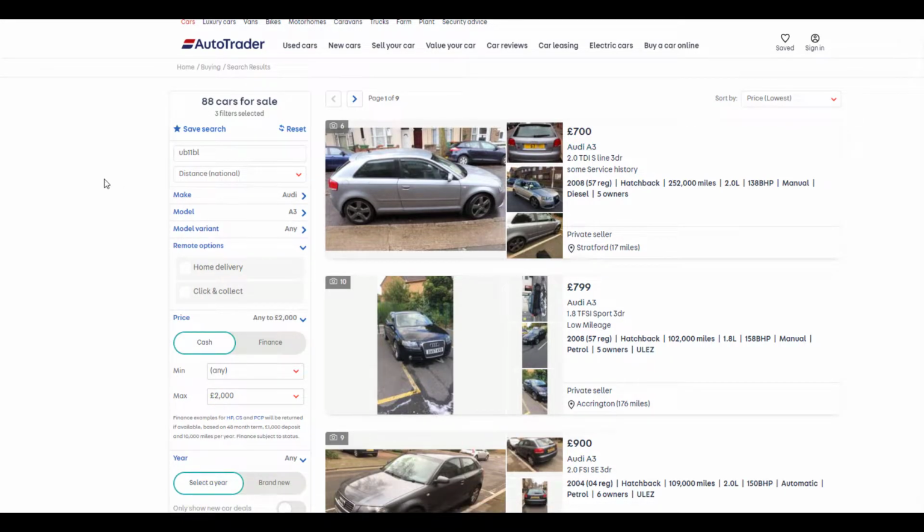Today we're going to show you how to buy a cheap car, and what kind of budget you should be spending. You might be a young student, you might not have too much money in your bank account. What kind of car should you purchase? It does depend on your situation and your circumstances.